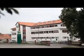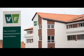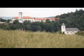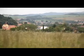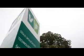VF is one of Europe's leading companies specializing in radiation monitoring and radiation protection systems. The company's headquarters are located in the Czech Republic, in the small town of Černá Hora, surrounded by the picturesque Czech countryside. VF's corporate activities include research and development, design, production, and implementation.